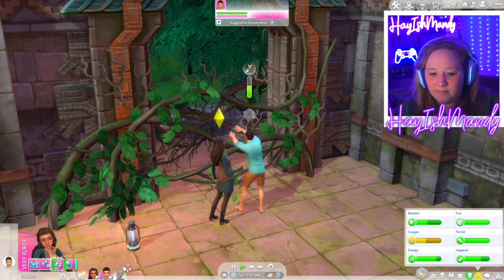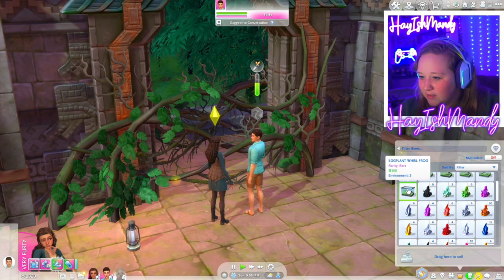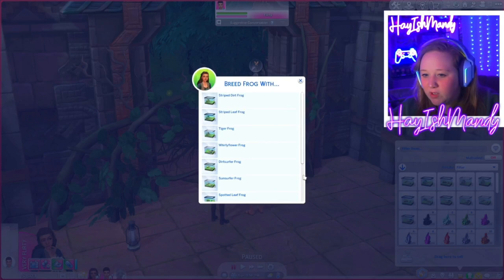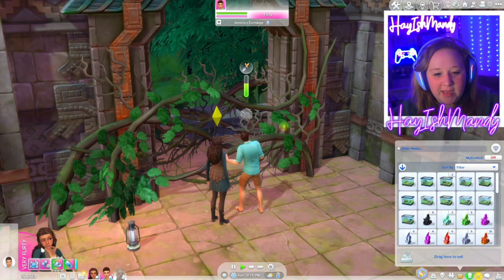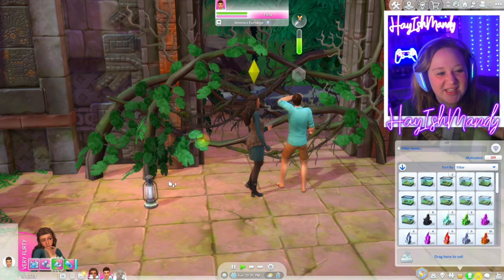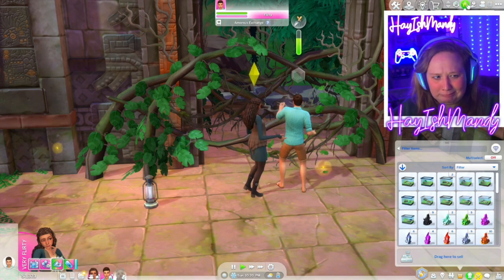Did we bring any food with us? I don't think we did. You know what? We got a dirt world frog. I need to breed. Did I get a new one? No, I didn't. With what pack did the jungle come? Jungle Adventures? Is that what it's called? Jungle Adventures, right? Maybe it's Jungle Adventures.